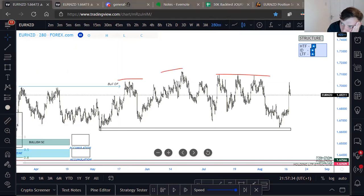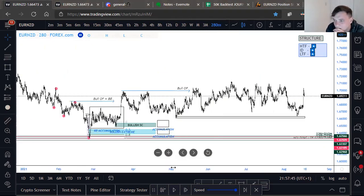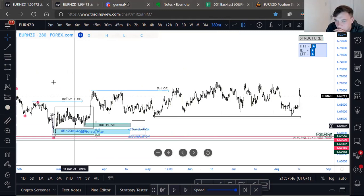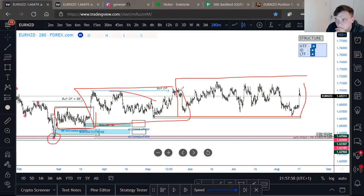Okay, this is a very ugly type 5 distribution, right? Number one. Number two, remember market cycle, correct? So what do we have? We started off with accumulation. We then went into a reaccumulation. We then went into a reaccumulation here. Now we're going into the distribution. Can you see that?